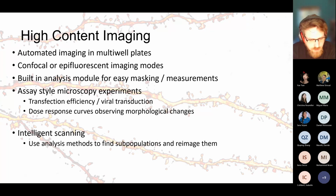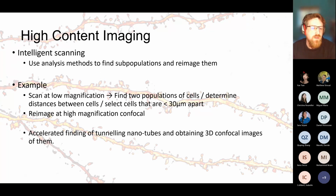Another feature that we have on there, which I'll highlight with an example, is the intelligent scanning options. It allows you to do an experiment where you pre-scan at a lower magnification, and then use an analysis routine to pick out cells, and then the microscope can come back and image those locations, which allows you to pick up rarer events.